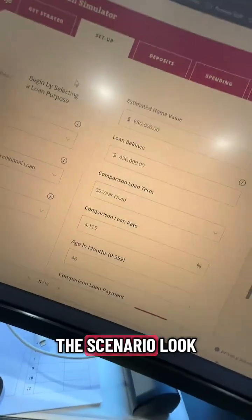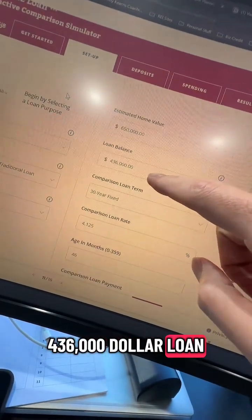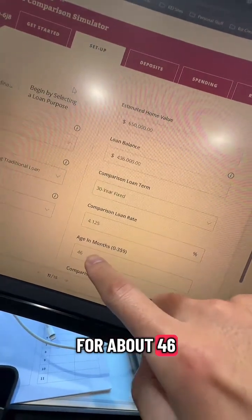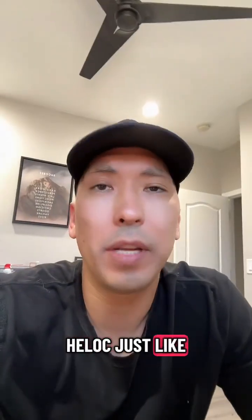This is what this scenario looked like for this client. We're refinancing this $436,000 loan. He's had it for about 46 months at a 4.125% interest rate. We treat our HELOC just like we would a checking account.